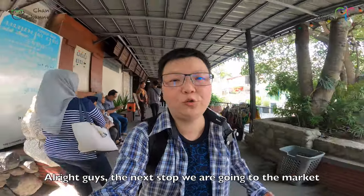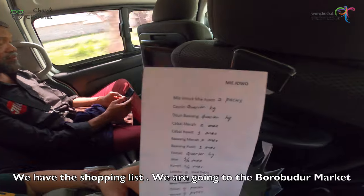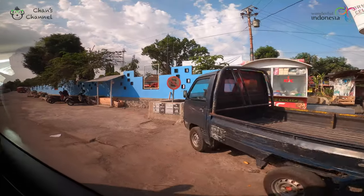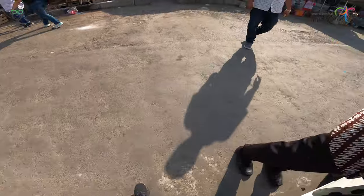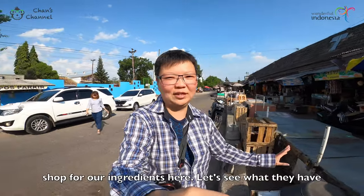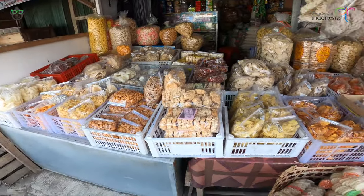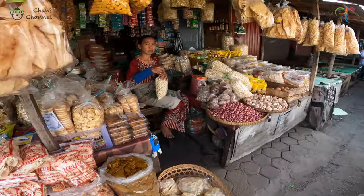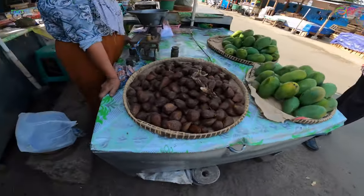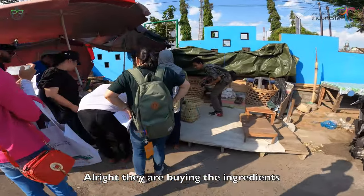Alright guys, the next stop, we are going to the market to buy the ingredients for tomorrow's cooking. We have the shopping list. So we are going to the Borobudur Market. So we have arrived at the Borobudur Market. So we are going to shop for our ingredients here. Let's see what they have. All right, they are buying the ingredients.